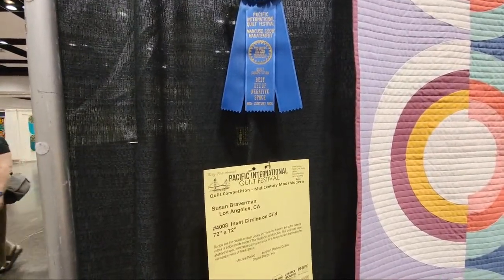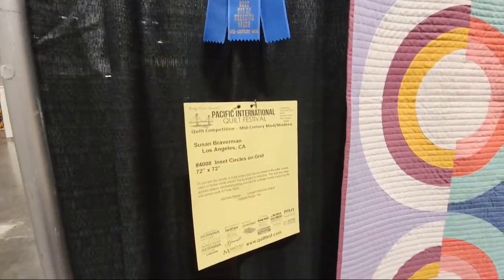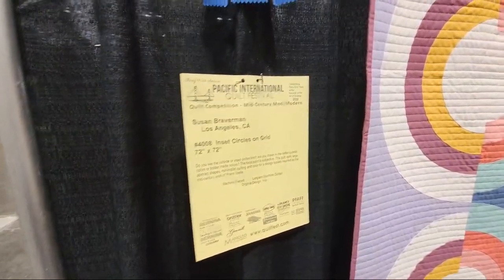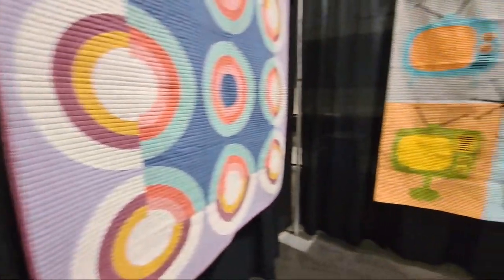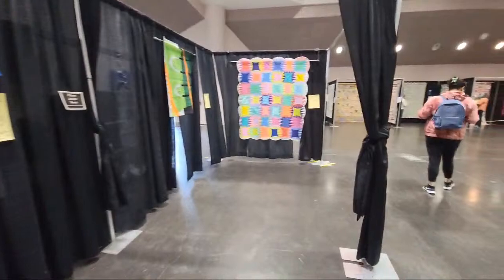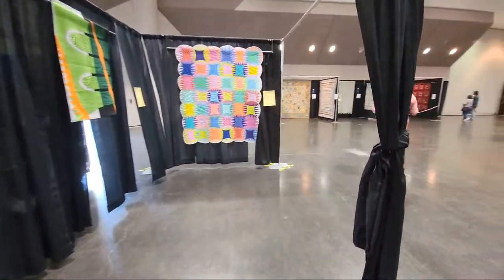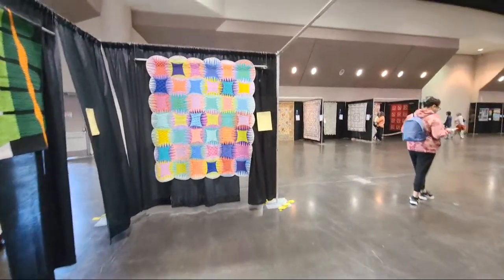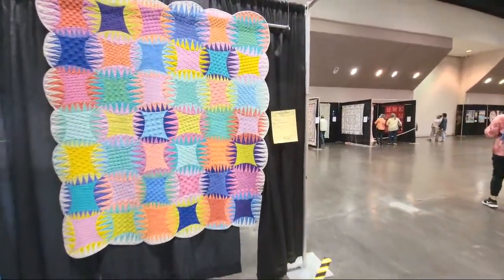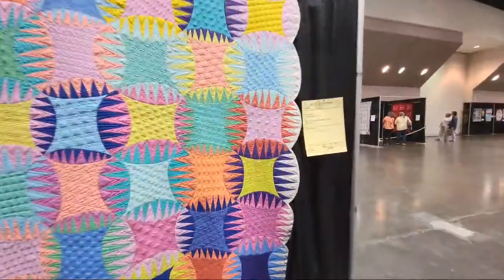And this one here is the best use of negative space. And this one's by Susan Braverman. All right, where are we going next? Look at all this color. It's a color explosion. The quilting is really cool. Let's get up on the quilting.